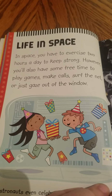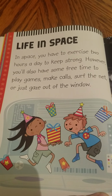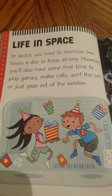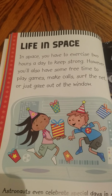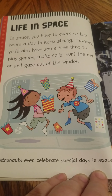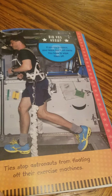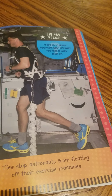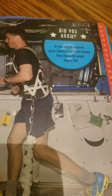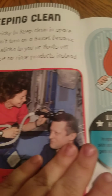Life in space. In space, you have to exercise 2 hours a day to keep strong. However, you'll also have some free time to play games, make calls, surf the net, or just gaze out of the window. Astronauts even celebrate special days in space. Ties stop astronauts from floating off of their exercise machines. Did you know? If you cry in space, your tears don't roll away. You have to wipe them off.